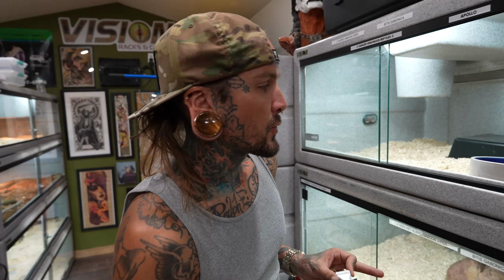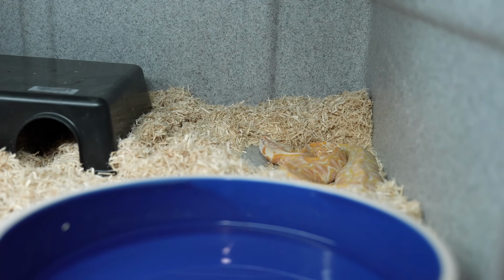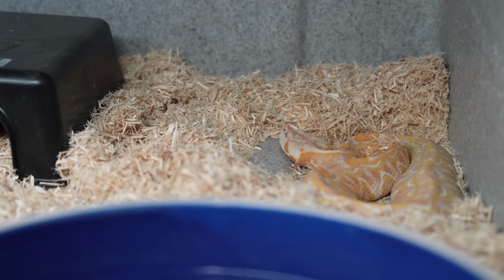Start feeding some things. Let's start strong with the feedings, alright? With my super expensive albino kaboom viper. Let's look. My male Apollo, King Apollo. Now check it out. Now you see closer to his head, how he's getting a little on the darker side.